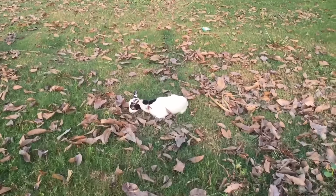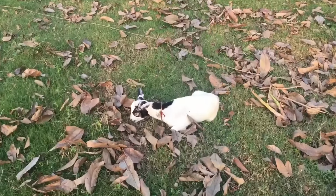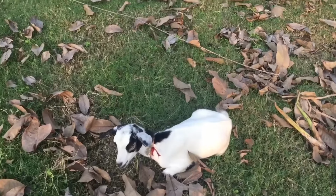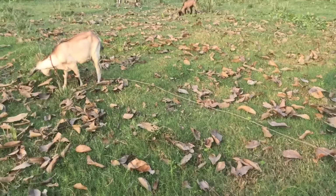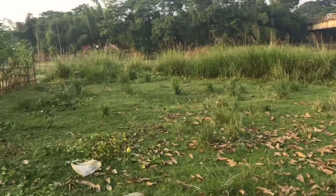Good old goats. Don't know what's up with goats in Bangladesh. They're literally everywhere, from a train station to an airport. Anyway, one of the kids saw me recording the goats and asked me to record them.